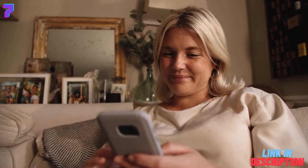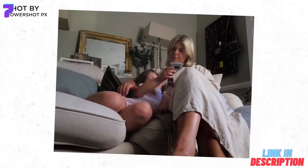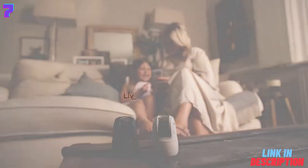The PowerShot PX takes so many shots, and they're not always perfect, but the app picks the best shots for me. So the PowerShot PX is your personal photographer for every day.